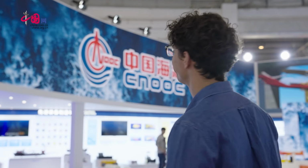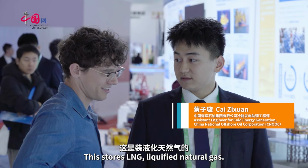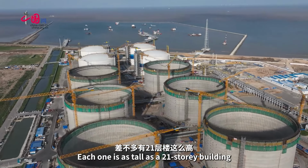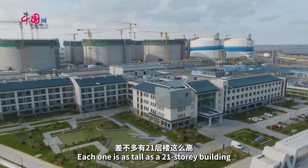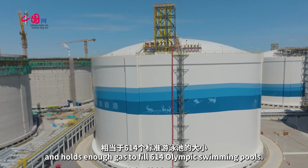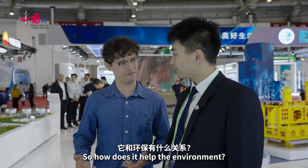Let's find out. Hi, what is this big tank? This stores LNG, that's liquefied natural gas. Okay, how big is it? Each one is as tall as a 21-story building and holds enough gas to fill 614 Olympic swimming pools. Here is the model of one. That's enormous. It's bigger than my appetite. So how does it help the environment?